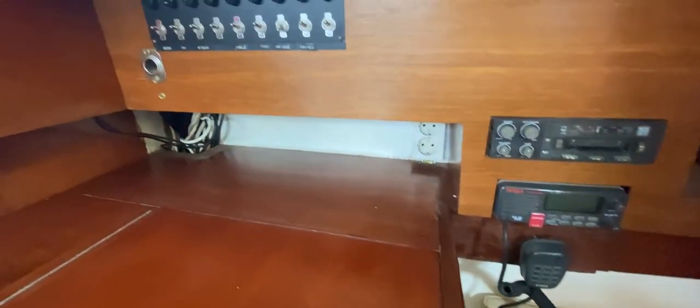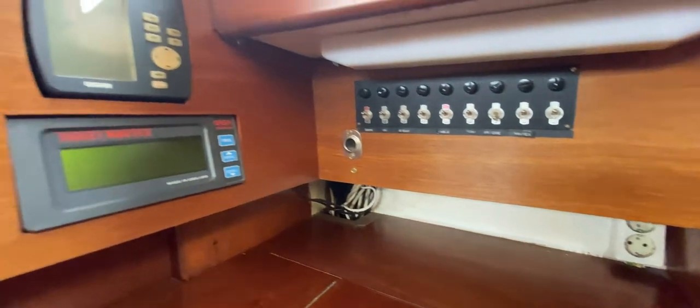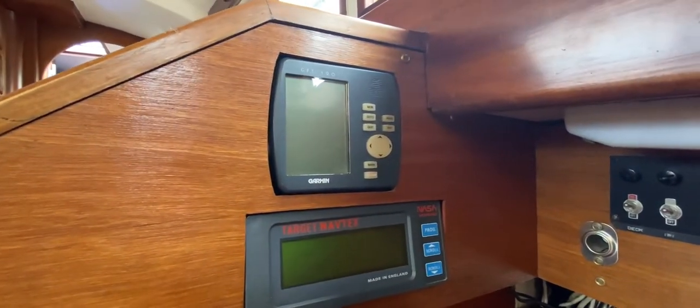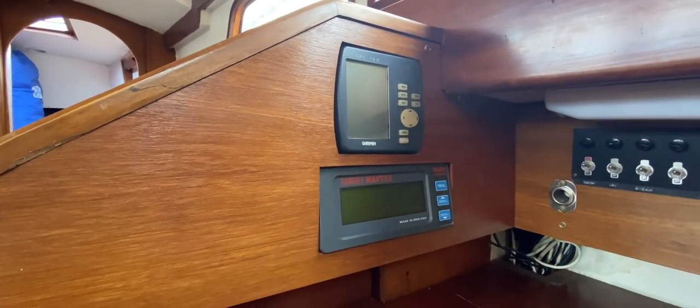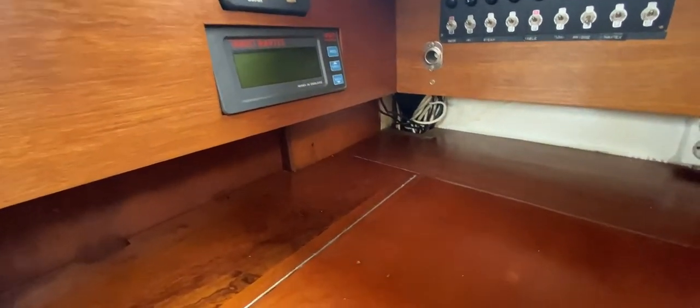And just moving forwards along the bulkhead, you can see we've got the electrics panel, and on the forward bulkhead we've got a couple of quite aging instruments there. So we've got GPS and Navtex. Now you may opt to change those, but they may be left there perhaps as backup, because I think there's plenty of room down here to fit some more modern alternatives.